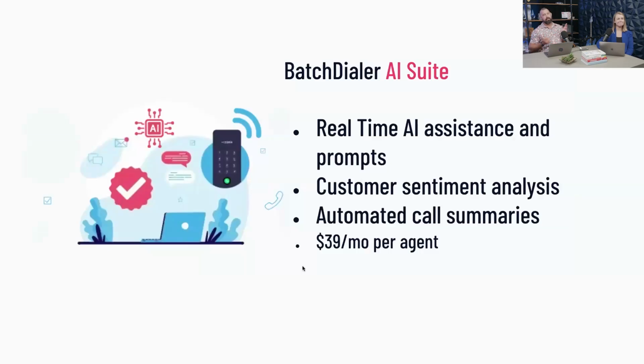Okay, Batch Dialer AI Suite. So this has actually been out for a couple months, and we're just going to walk through some screenshots here for this add-on. It has some similarities with the transcription service that is in the Dialer AI add-on for Batch Leads, but it's got a bit more going on there, and this is again where you may be wondering, what do I need? What's good for my business? Amy's going to really talk about what the distinctions are. And this is an add-on per month per agent, $39.